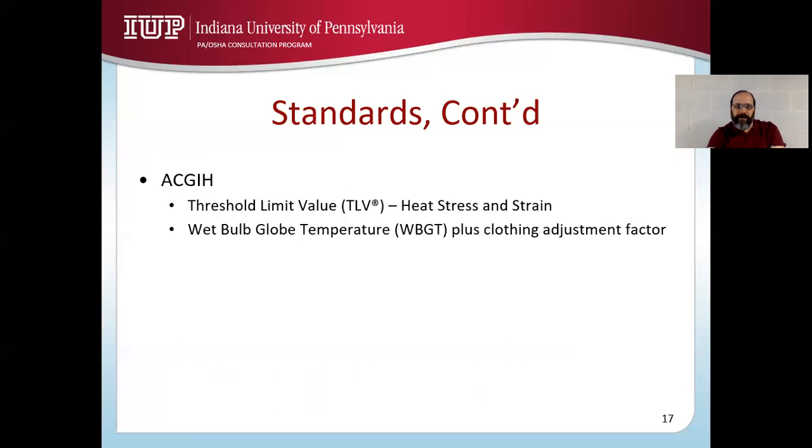And another agency that has a standard or recommendation is the ACGIH, which is the American Conference of Governmental Industrial Hygienists. They have threshold limit values, which basically put a number on what is considered a risk level for a particular work environment. And they look at heat stress and strain versus only heat stress.